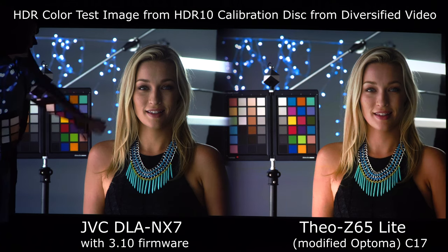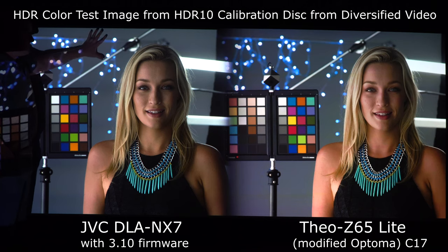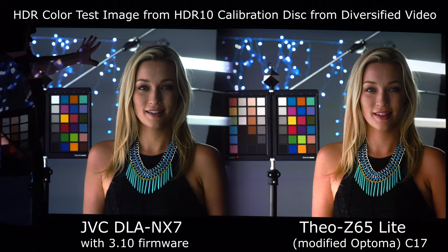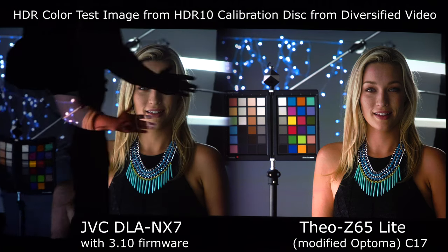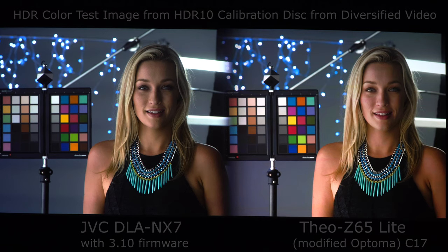And another thing to look at here is this was done with the Pantone thing, but this was a D65 gray, if I remember, as the backdrop on here. And you can see with the JVC, it actually looks gray, where here it starts to look a greenish hue to it. And again, that's going to offset the way the colors look and everything else. So it's just the differences in calibration.